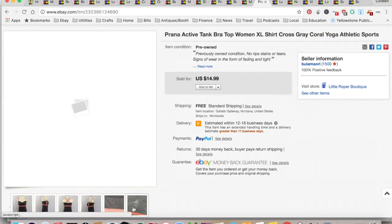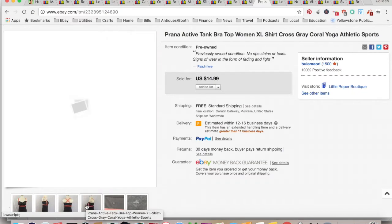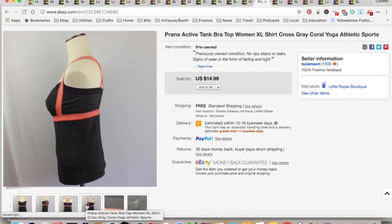Prana, it's this label right here that I've been doing pretty well with. Tank top bra. It's like, I don't know, a sports bra that you can wear out in public because it's like a yoga bra, I guess, or a yoga shirt. Anyway, it sold for $14.24. This is the first thing I think to come out of the consignment store where I take stuff to the Goodwill for them, for $10.